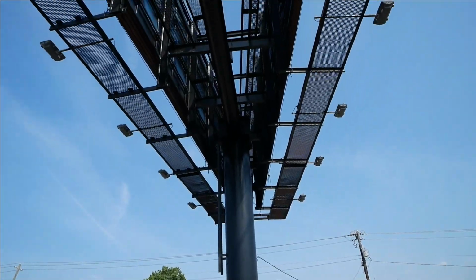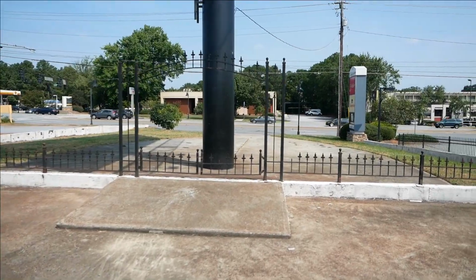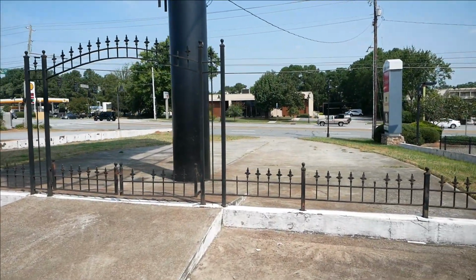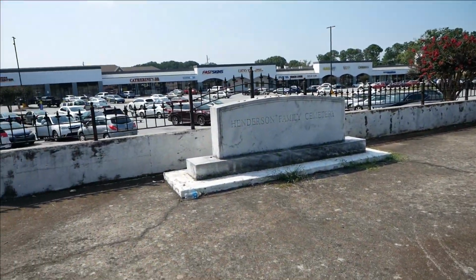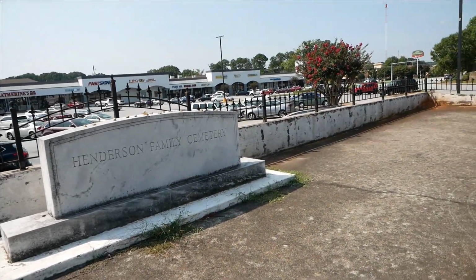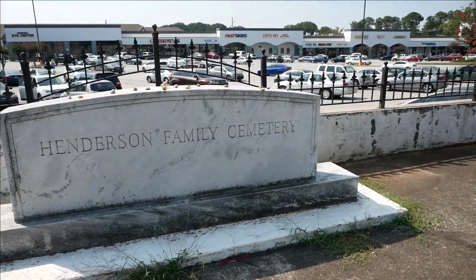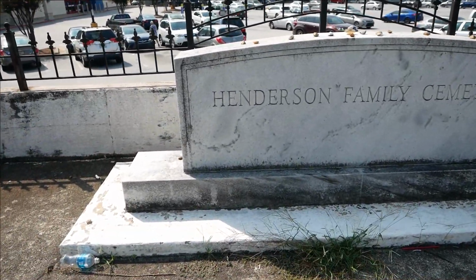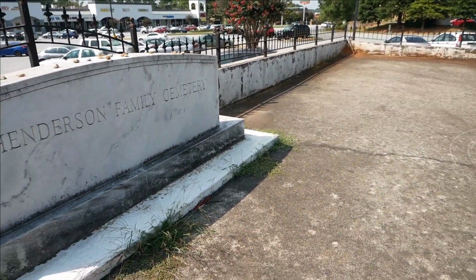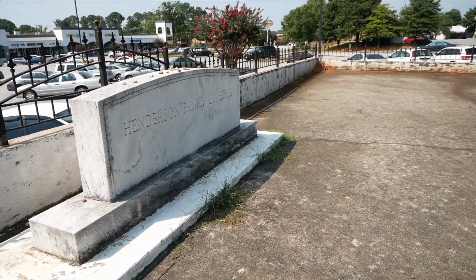And even more interesting, it is right under a giant billboard. This is one of the weirdest spots for a cemetery. It's crazy that developers will still elect to build around the cemeteries rather than finding a new place to build. But I'll go into what is listed on Find a Grave.